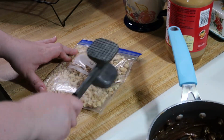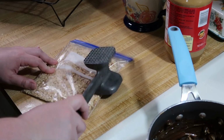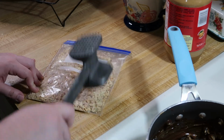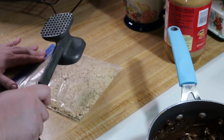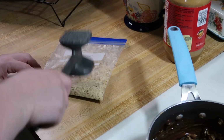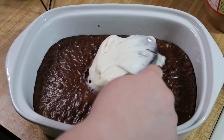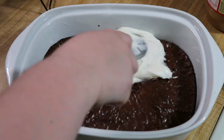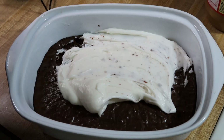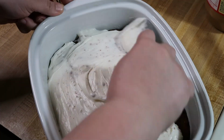Next, I measured out 1 cup of salted peanuts into a Ziploc bag, and then I used a little meat mallet to crush them. When the brownies were completely cool, I spread on 1 jar of cream cheese frosting, topped that with the peanuts and then the cereal and chocolate mixture, and made sure to spread each layer out evenly. I chilled for 30 minutes before serving.